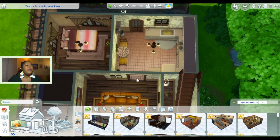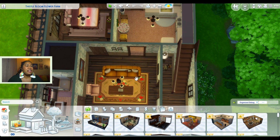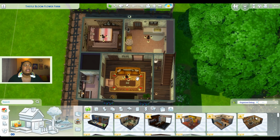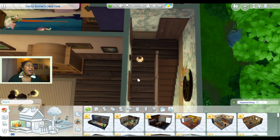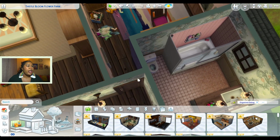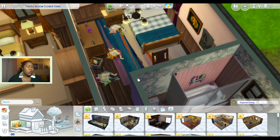I will say trying to figure out the floor plan for this was difficult for me because I wanted to keep it small, but I also wanted to match the way that I thought the floor plan was in the book in my mind. So this is close enough. Upstairs, we have the upstairs bathroom that is shared for the 2 rooms up here.